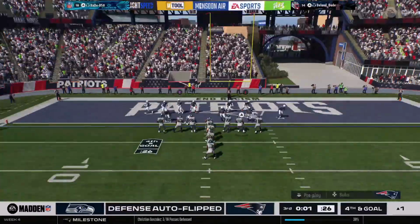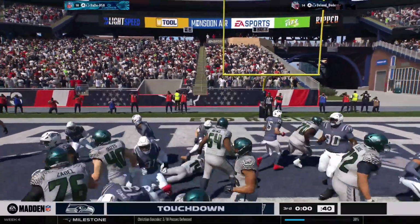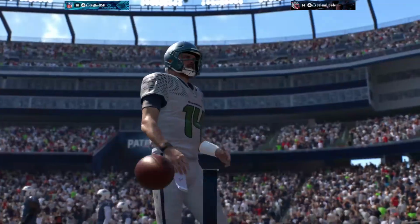They've come this far. You get the feeling they want more than 3. So here they will go for it on 4th. And he will drive his way into the end zone. Sam Darnold. Touchdown, Seahawks.